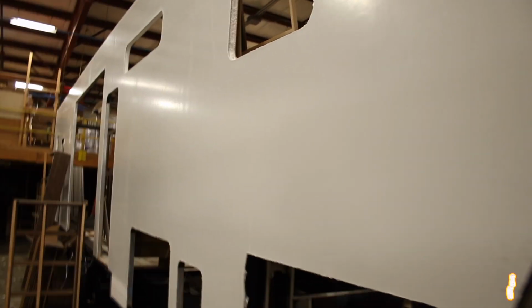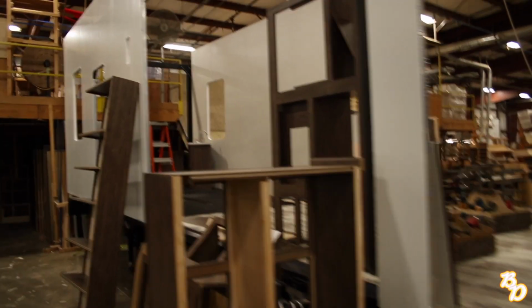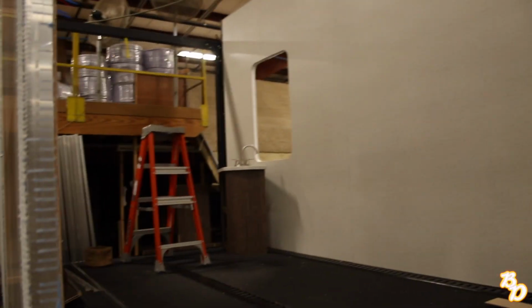As you can see, there's a lot of aluminum construction going on in these units. One thing they recently changed is they went to Azdel, a composite wall structure that's less sensitive to water intrusion.